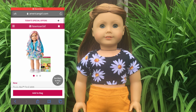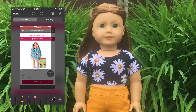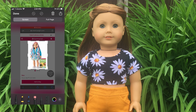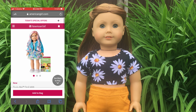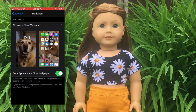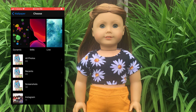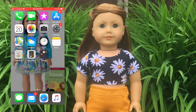So my first tip is something to keep you motivated, because saving up for a doll takes a long time. And during that time, you might be tempted to spend your money on something else. So you might need a little bit of motivation to keep you from spending your money and actually saving it to put towards the doll. So I would recommend taking a picture of the doll that you want and putting it in a spot that you will see every single day. And what better spot than your wallpaper on your phone? So that way every single time you open your phone, you are reminded of what you are saving up for, and it gives you a little bit of a boost to actually save up more money.